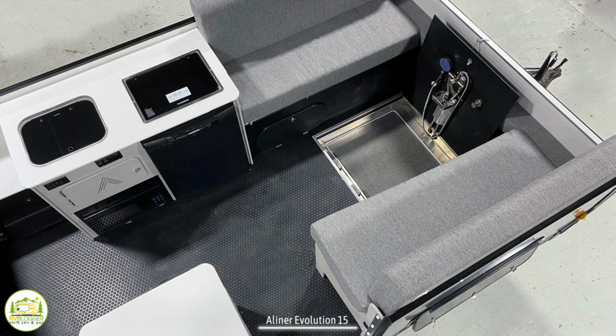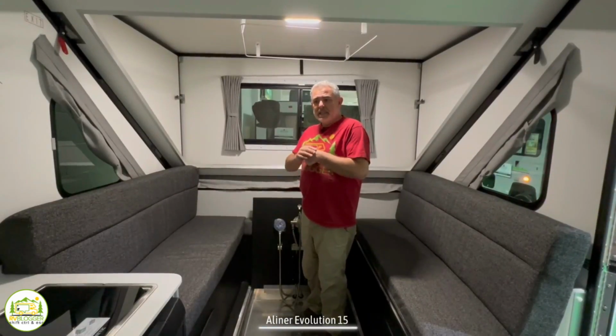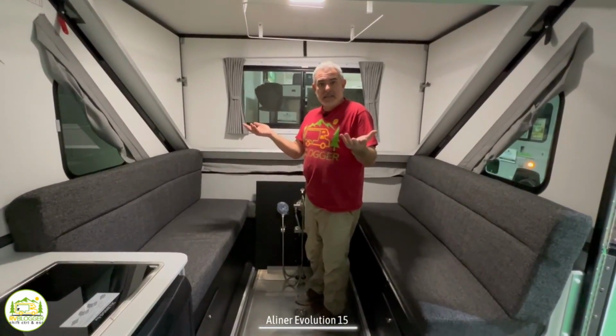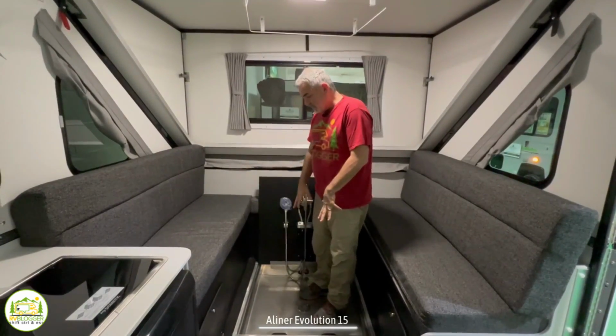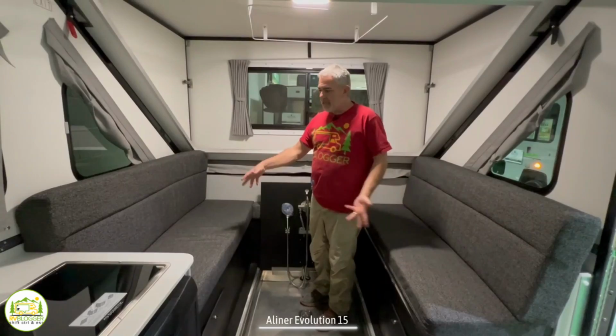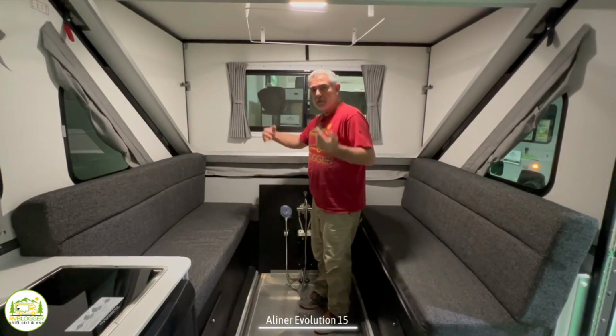This is the most creative shower setup I've ever seen in a camper. And I think it's really cool because it's out of the way. You don't use the shower all day, so why have it be in shower position all day? You can close it underneath the floor, use it as your dinette, your bed, and finally as your shower.